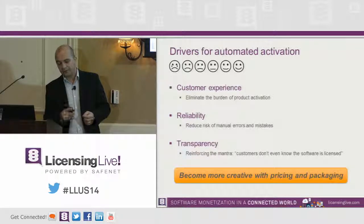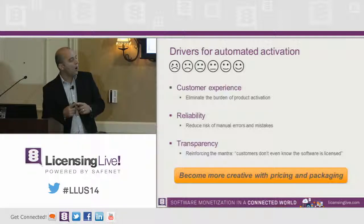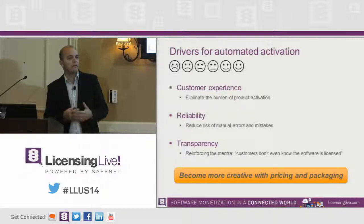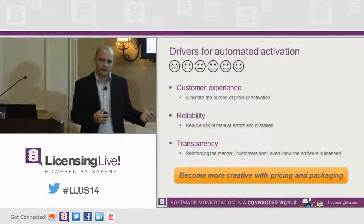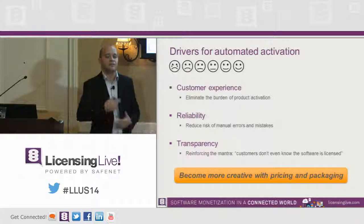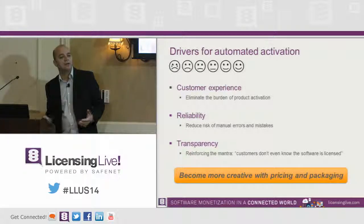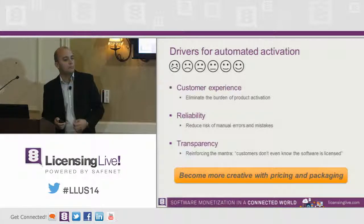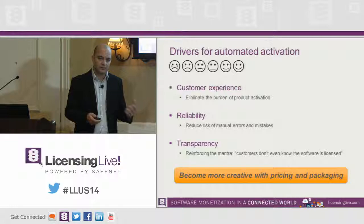This last point also is a critical one. I think we find that generally customers will hold back on being creative because they don't want to complicate the customer interaction with those licenses. They want to keep it very, very simple. So as soon as you automate this and you take away that burden and that complexity, it gives you more freedom to be more creative, come up with more complex structures to your licensing. Ultimately, this is what licensing is all about. It's about allowing you to be more creative with your pricing and your packaging.